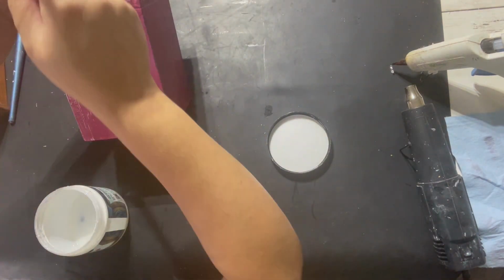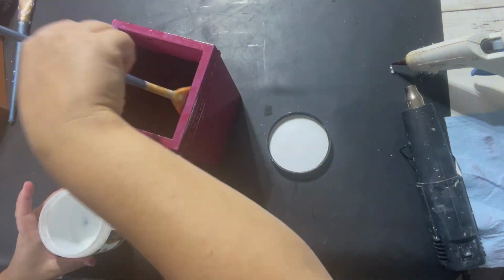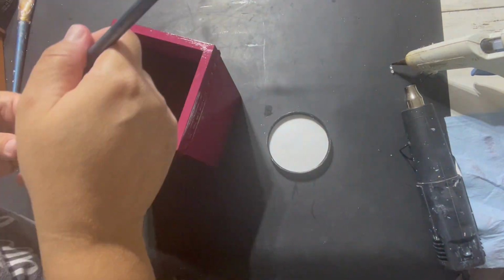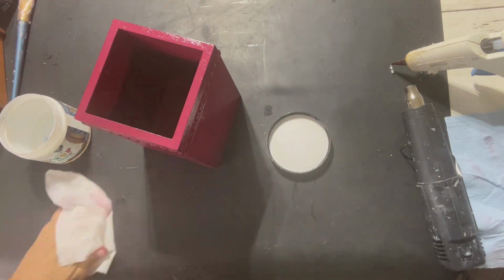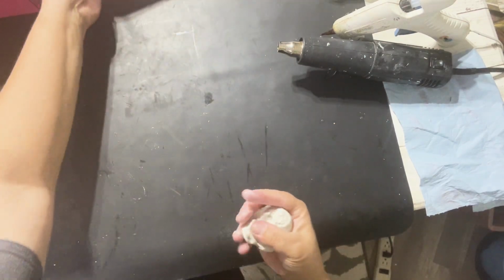So I went in, DIY paint is water reactivated, and so before you go in and do the Big Top, you want to just feather it on. You don't want to push down really hard because it'll reactivate that paint and move it around.